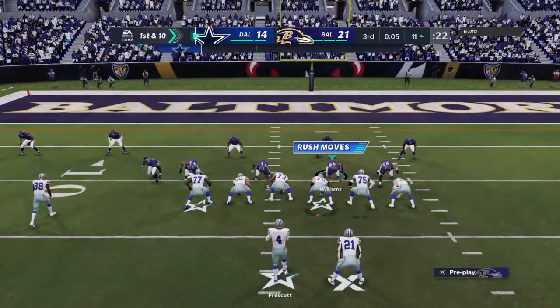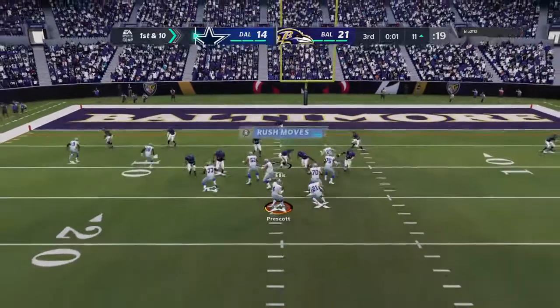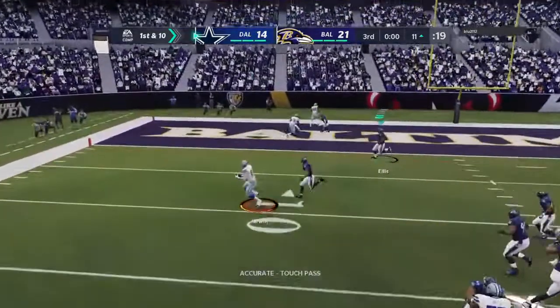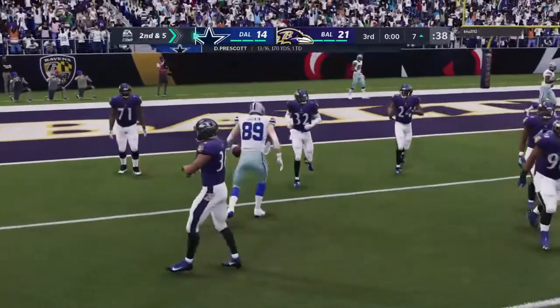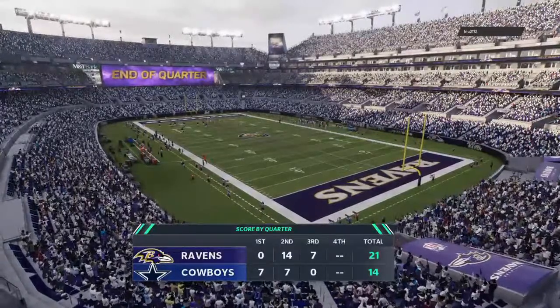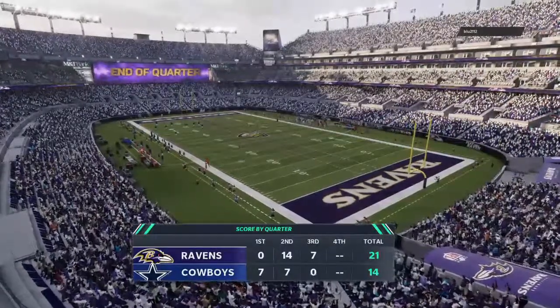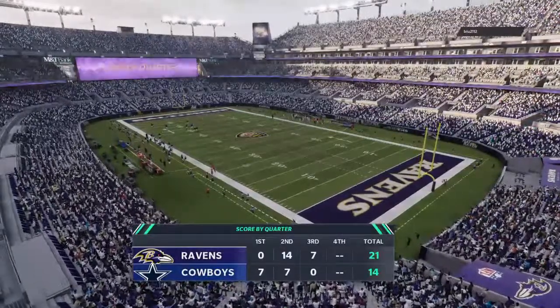A gain of 14. First down, Dallas. Prescott on first down. That's complete right around the 8. And he'll go down, and that will do it for the 3rd quarter of action. Back now in Baltimore. It's the Cowboys in possession of the football, but they trail here as we begin the 4th quarter of play.